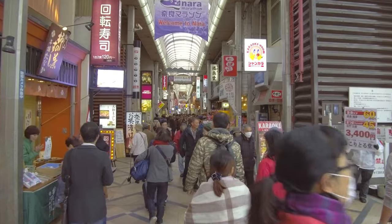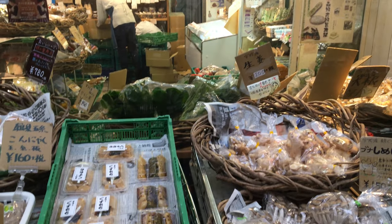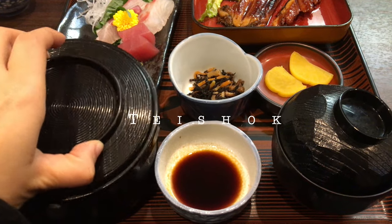Nara has much more to see and do beyond deer. For example, Higashimuki Shotengai, a shopping arcade where you can find tons of great stores and restaurants. We had lunch here, again, teishoku, I love teishoku.